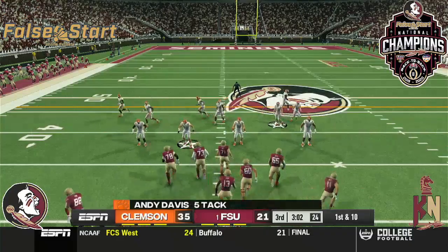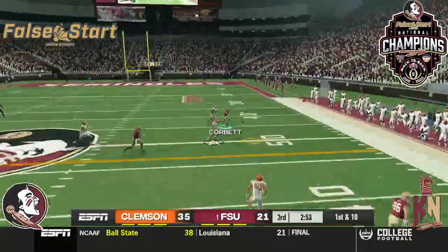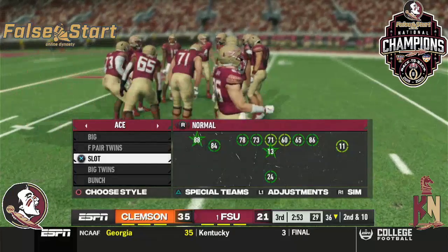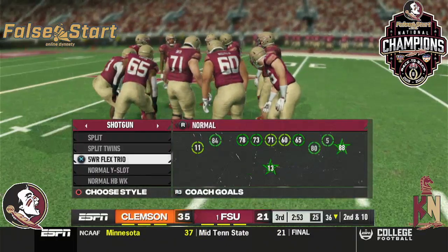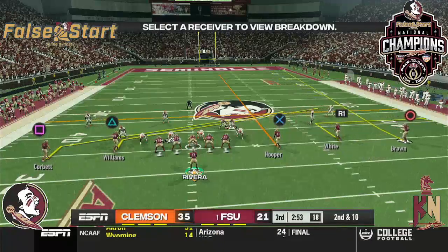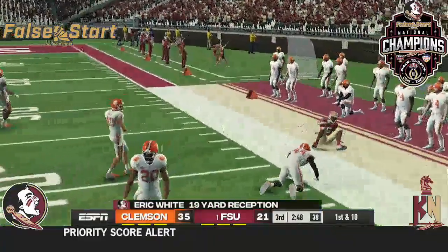From their own 36-yard line, first down. He's rolling right. Throws it out and it falls incomplete. That makes it second and 10. They'll spread the field here. Let's see what the defense does with a five wide outlook. Caught, and that's a first down. And they push him out at the 45-yard line.